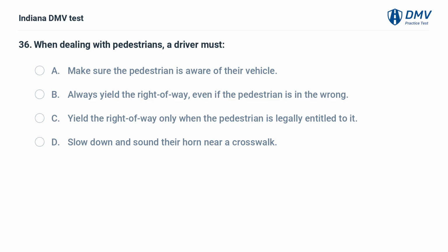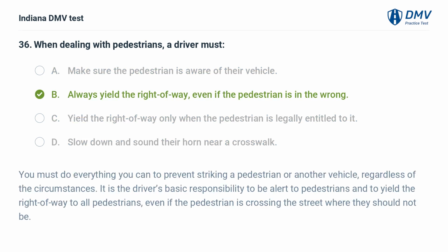When dealing with pedestrians, a driver must A. Make sure the pedestrian is aware of their vehicle. B. Always yield the right of way, even if the pedestrian is in the wrong. C. Yield the right of way only when the pedestrian is legally entitled to it. D. Slow down and sound their horn near a crosswalk. B. Always yield the right of way, even if the pedestrian is in the wrong.